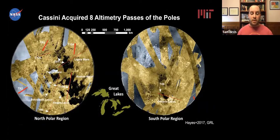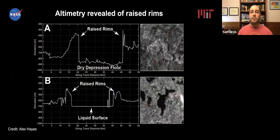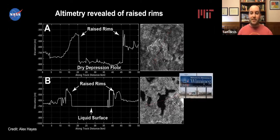We got some topography, again, through this kind of sonar-type method, the altimetry mode of the radar. And what it saw are these big raised rims surrounding the perimeter of most of the lake. In this one, we only had a couple chances, but it was like, oh, this is really weird. This is this big, tall mountain surrounding all the lakes. That's not normal. And then the one on the bottom, we saw it again of a filled lake. This is Winnipeg Lacus, the one that I was lucky enough to name. And it also had these rims.